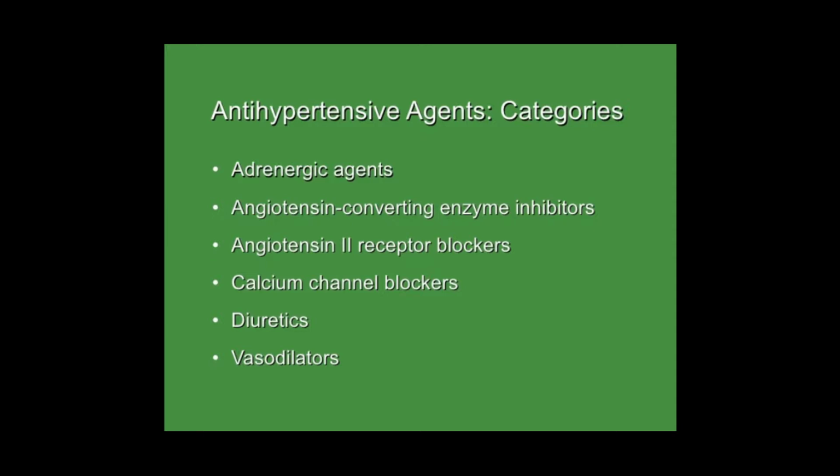So here are the categories of antihypertensive agents. All of these dots should be an index card if you're an index card person, and then on the back should be the examples of them. So adrenergic agents, angiotensin converting enzyme inhibitors, otherwise known as ACE inhibitors, angiotensin II receptor blockers, calcium channel blockers, diuretics, and vasodilators. The very first one, the adrenergic agents, is the beta blockers. It's just a different name for it.